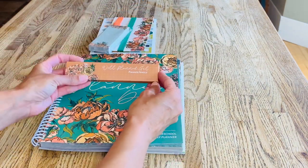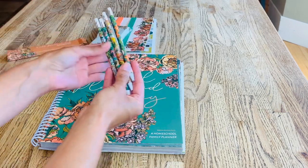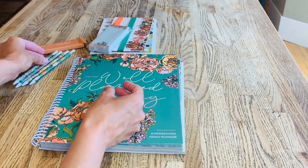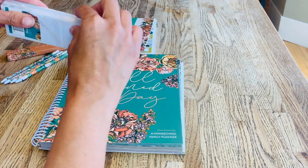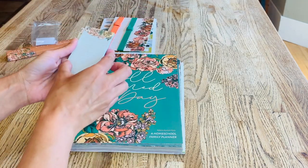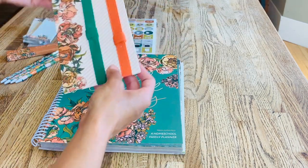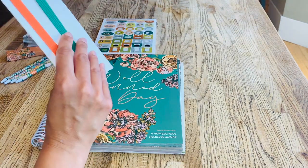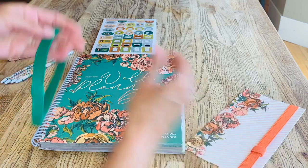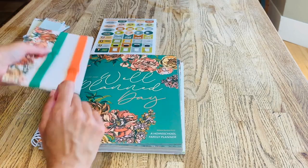It also came with the Well Planned Gal planner pencil. There's 4 pencils in here. They're mechanical pencils again. They match. Sticky notes. And these, they're like little bands to hold the pages together. There is a golden one. It's missing. I think one of my littles took it, but it's basically just that color.